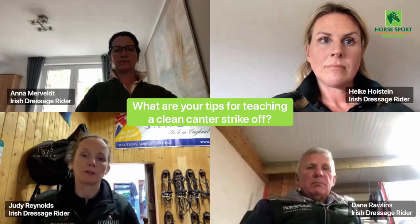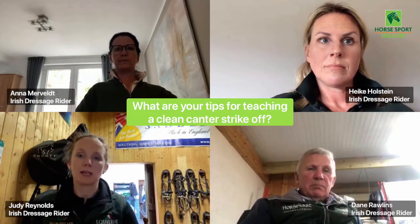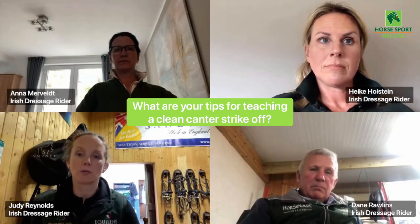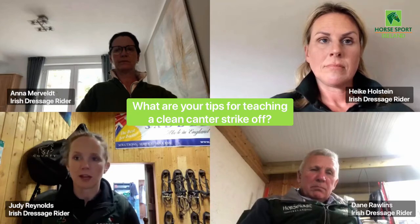But the horse has to be reactive to the leg aid and in front of the leg to get a clean strike off. Otherwise, it's going to run into the canter by just getting faster in trot until it sort of falls into the canter on the forehand.